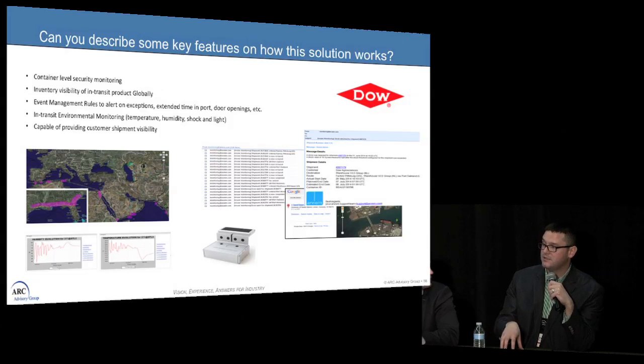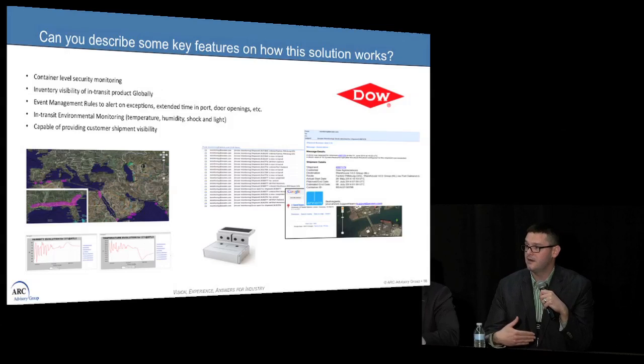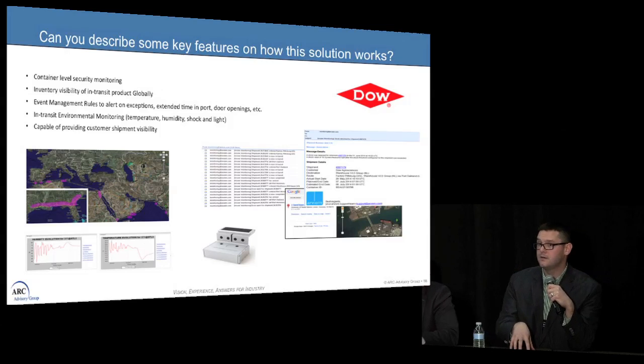We also now leverage this and have the ability to update route times for long sea voyages, as well as, from a security standpoint, there are light sensors, so we can see when a particular container has been opened. In a port for customs clearance, it's not uncommon for a container to be opened. In the middle of the Pacific Ocean, we have questions for that vessel operator if a particular shipment is tampered with.